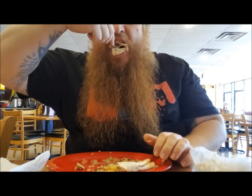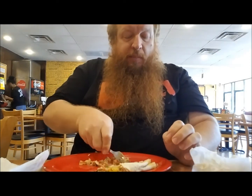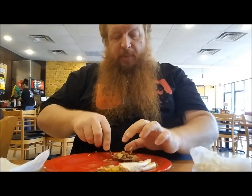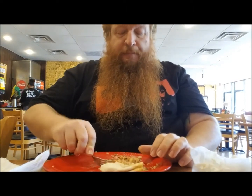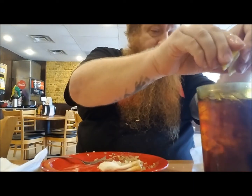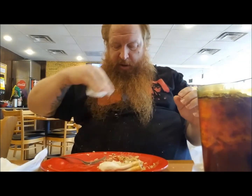So we had a blowout with this burrito. That's usually with any big old burrito. When you get toward the end, you usually get a blowout. Piece of sausage from the red beans and rice. Sausage, good flavor. Thank you. You're welcome. Might have to get taken out back and get hosed down after this.